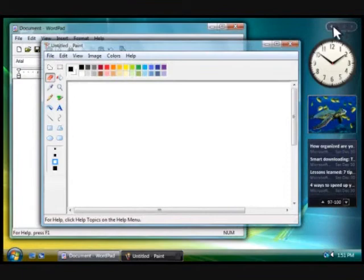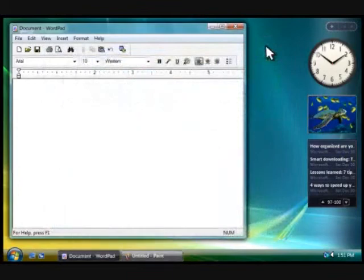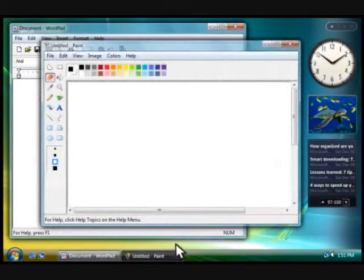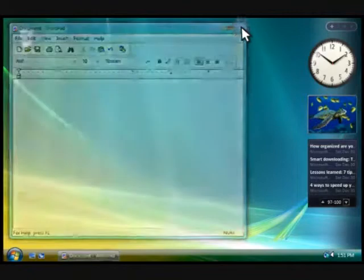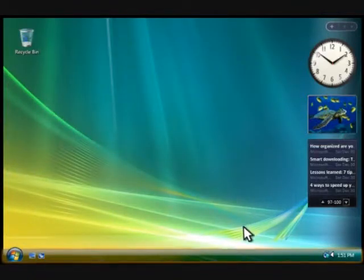To hide a program while you work on something else, you click this button to minimize it. The program disappears from the desktop, but it's still running. Notice that it still has a button on the taskbar. To show the program again, you click its taskbar button. When you're done using a program, you click the Close button in its window. Notice how the programs disappear from both the desktop and the taskbar.